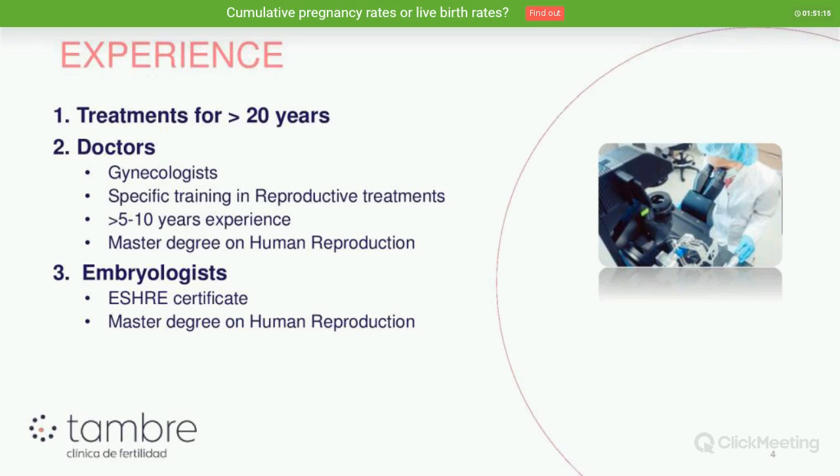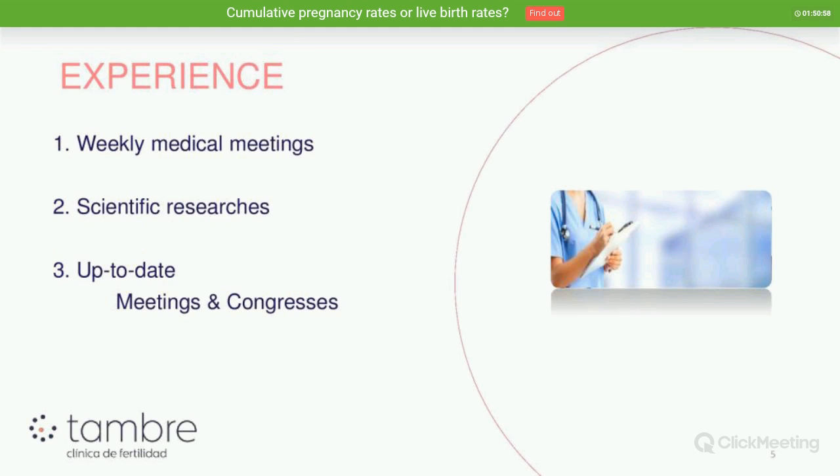Also, it is very important to check that the embryologists working in that clinic have a European certification from ESHRE, the European Society, and a master degree. Moreover, you should check that the clinic has weekly medical meetings and that scientific research is done. Also, it is important that the team frequently attends meetings and congresses to keep up to date.